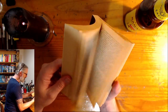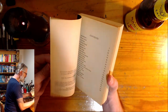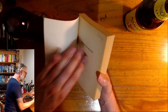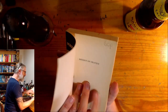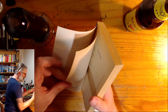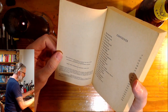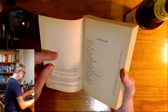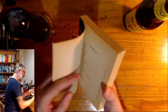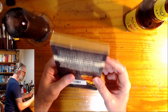Okay, what have we got here? It all looks lovely. Yes, very nice condition. Great big in pencil, 60 pence. So this was in a charity shop at some point, perhaps, or a bookshop. So this is from 1976, this edition. Yeah, so 3 years older than me, makes it 46. Yeah, nice condition for all of that.